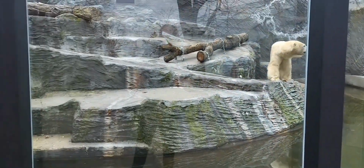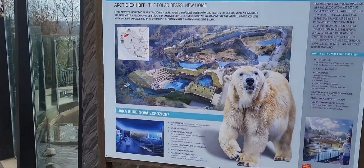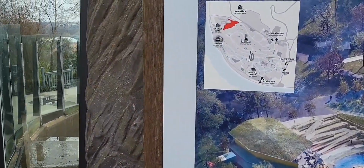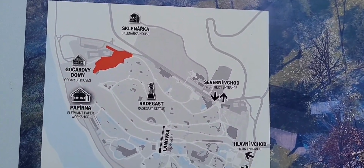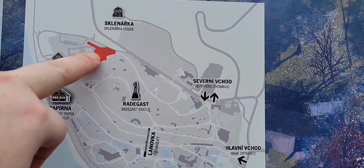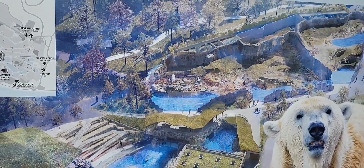There is a much larger enclosure currently in development for the polar bears. It's right up to the back of the zoo. Have a look at the map here. So that's where the new enclosure is going to be. It's going to be massive. And there's an artist's rendition.